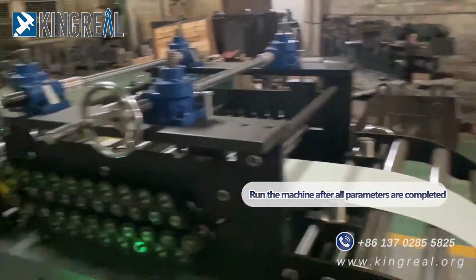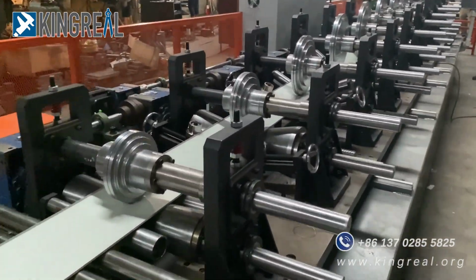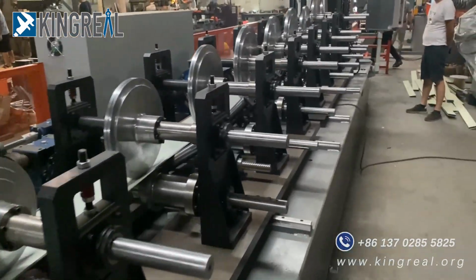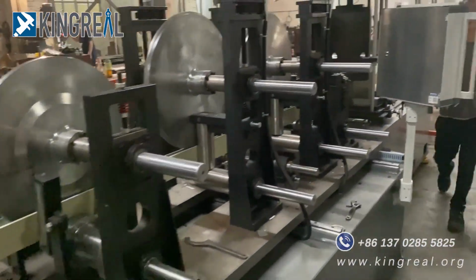Through this strict debugging process, KINGREAL ensures that each piece of equipment can reach the best condition before shipment to meet customer needs, and ensure that the equipment can run smoothly at the customer's end and produce high-quality products.